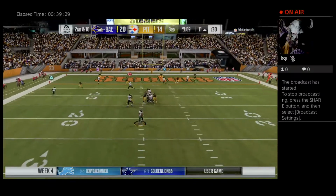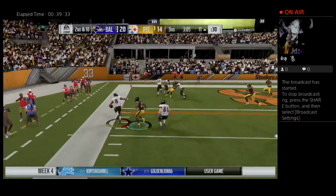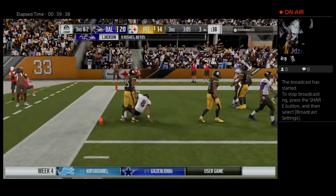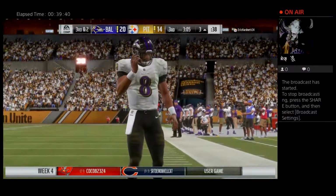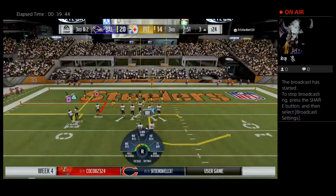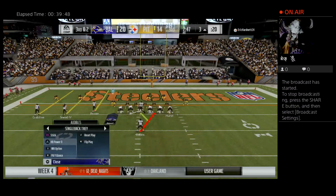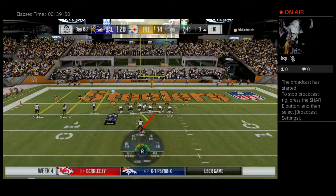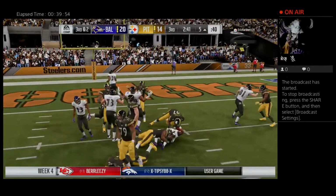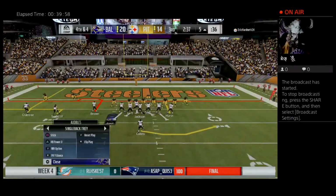Again on 2nd and 10, it's Jackson. Steps away to his left. He turned that into a nice gain, gets him 8 yards closer for 3rd down. They'll try and run forward with Collins. Losing 2 yards that time, and now it's 4th down.